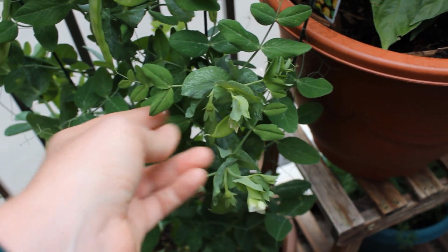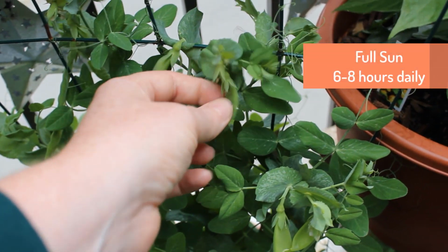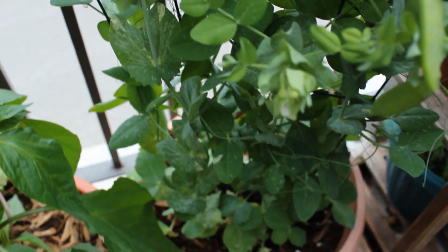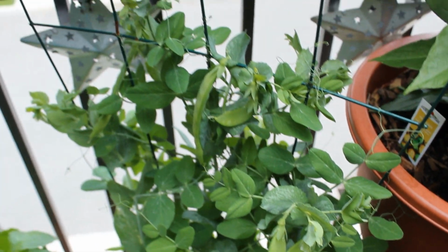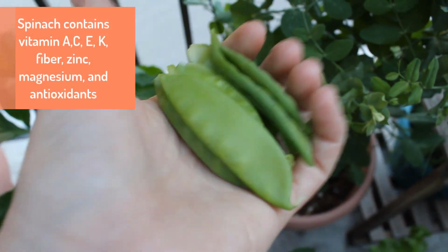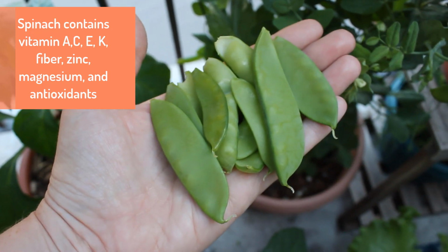For the best growth, plant peas in full sun, providing 6 to 8 hours of sunlight daily. While they can tolerate partial shade, peas will grow more vigorously in full sun and produce more pods. Peas contain vital nutrients like vitamin A, vitamin C, vitamin E, vitamin K, fiber, zinc, magnesium, and antioxidants.